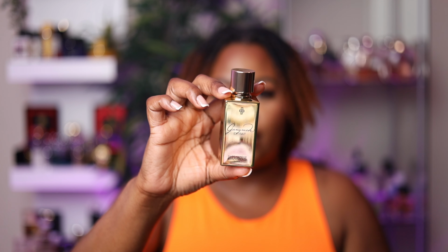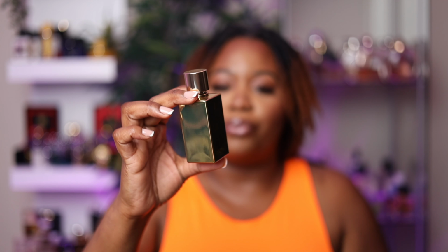I do know the original Ganymede came in 100 ml and it came in 50 ml, but this one looks like it only came in a 50 ml. So here's the packaging. You get that beautiful gold brick type of packaging. Of course, it's glass. It is not magnetic, but it is on there, okay? It's definitely on there. I've never smelled anything from this house. This was my first smell.